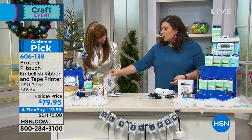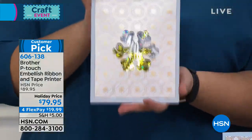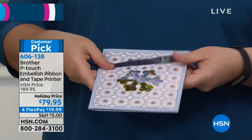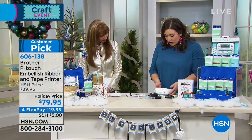Like we have this really cute little shaker card, because who doesn't like glitter that moves? And all you need to do is just print out some ribbon to go ahead and decorate that card however you want. And let me show you how easy it is to do that.